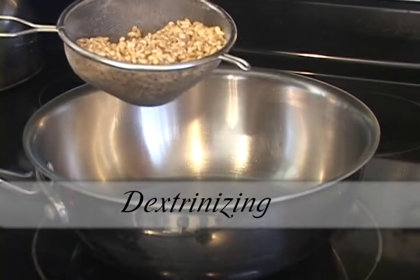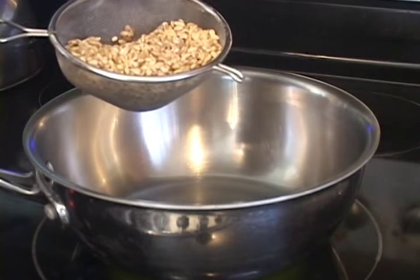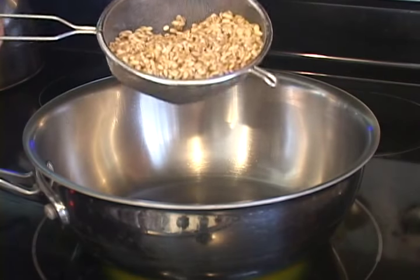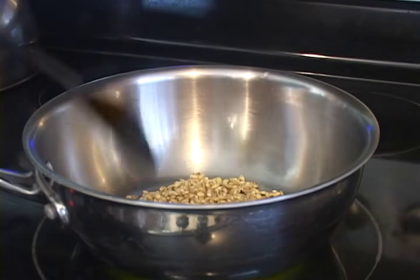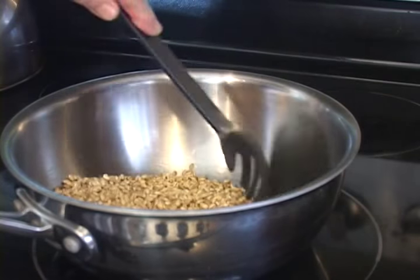Okay, now we're going to dry roast or dextranize our grain. You don't have to do this, but it's going to make it taste a little bit better, and it's going to be more nutritious. I'm going to put my barley into my pan, and I'm just going to stir it for about 5 minutes on a medium heat.